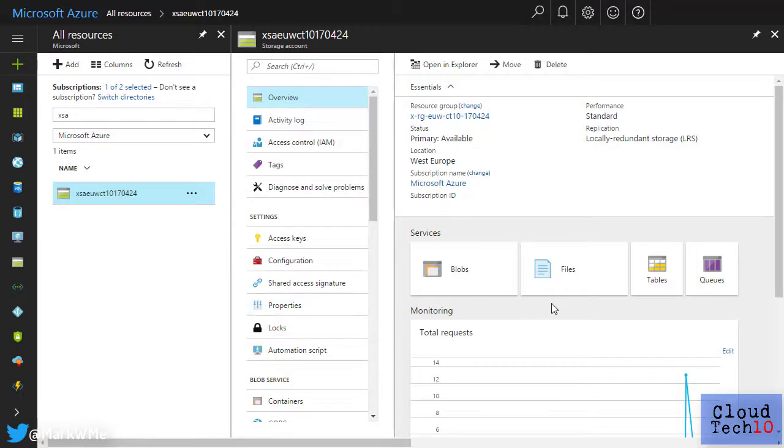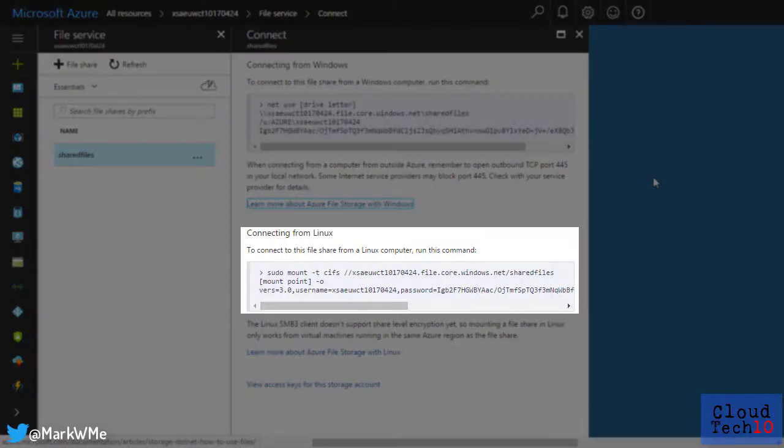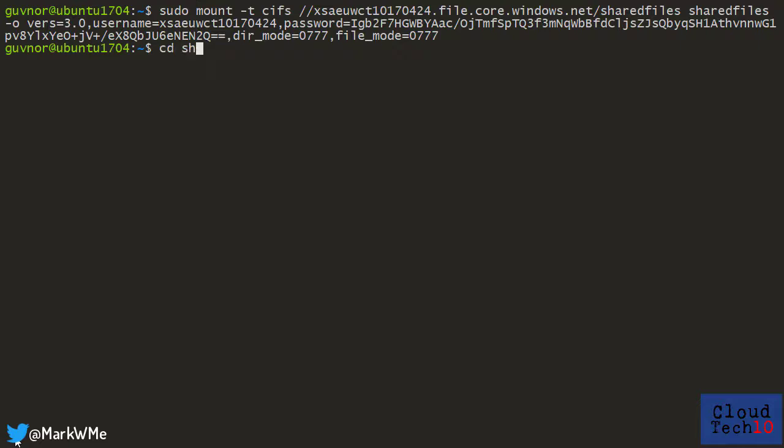In the Azure portal, open the storage account containing your files, then choose Files. Then here you can select Connect. Then down here you can see the command line needed to connect your Linux server to Azure file storage. All you will need to modify is the location on the Linux server where the files will be mounted. Let's cut and paste that command line into our Ubuntu server. And now if we change into the directory where we mounted Azure file storage, we can see the files on that share.